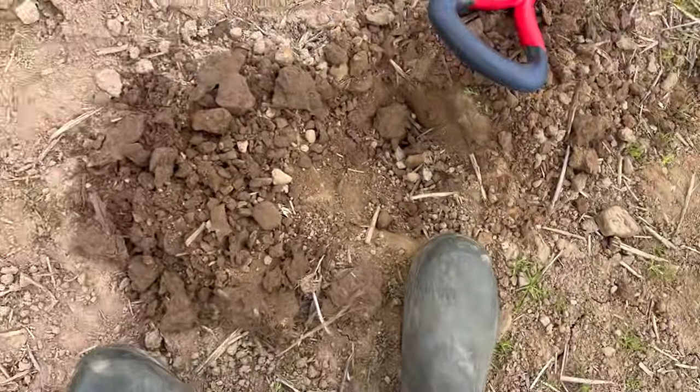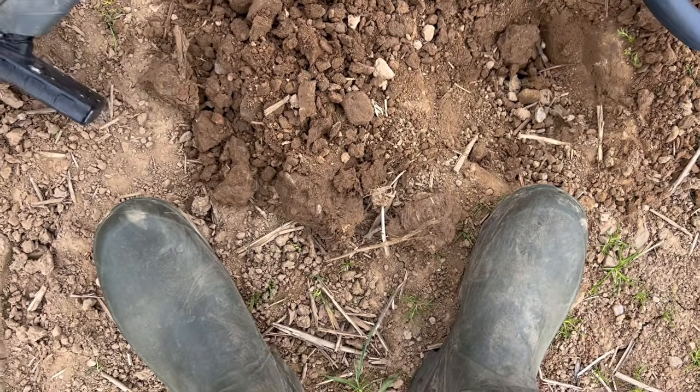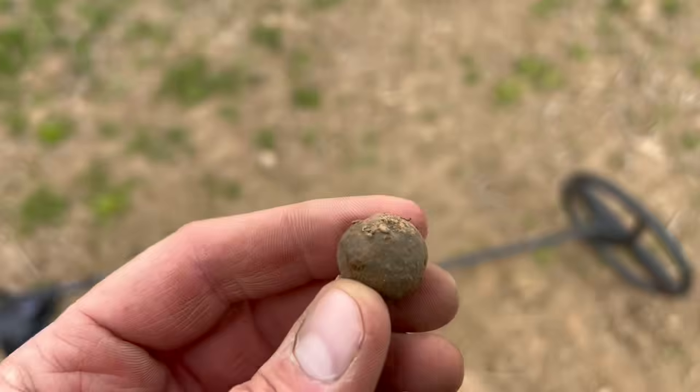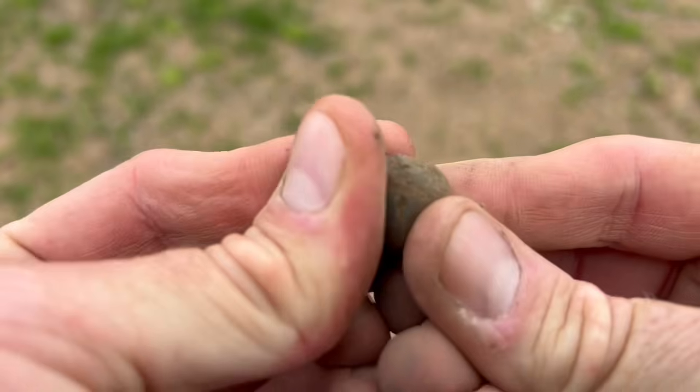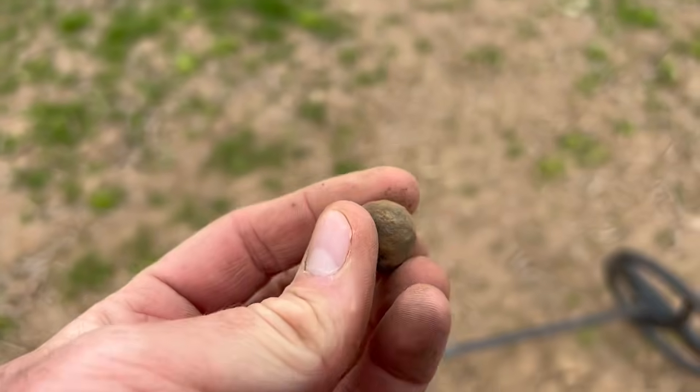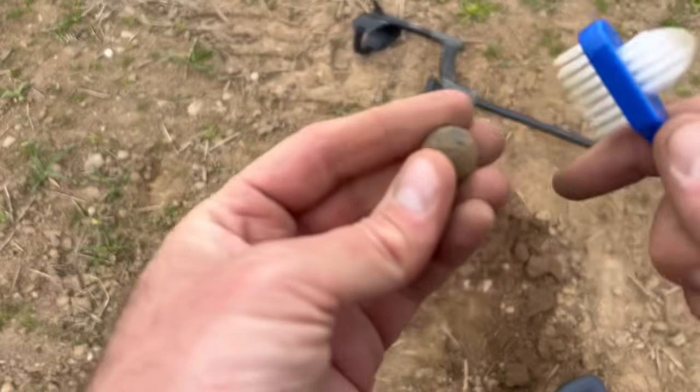Oh, sorry, that's my metal detector. I dropped it on the spade. This could be a pretty humongous musket ball. And it actually is. That is a gigantic musket ball. My God, that is a whopper. An absolute whopper.